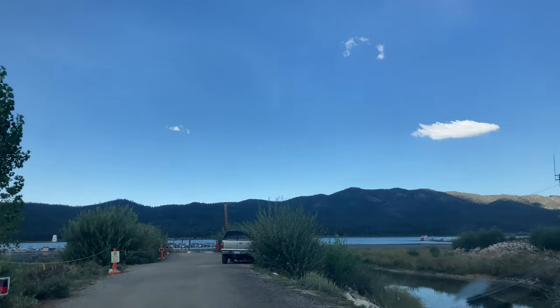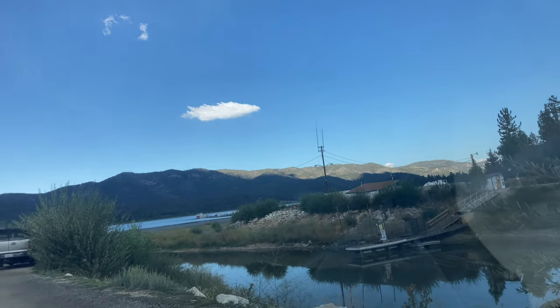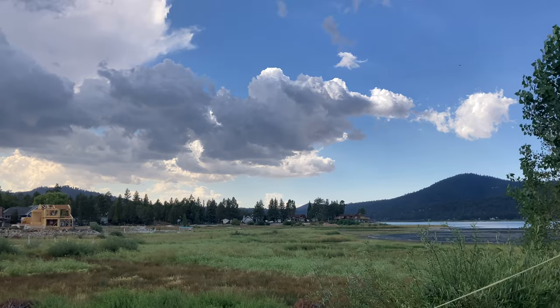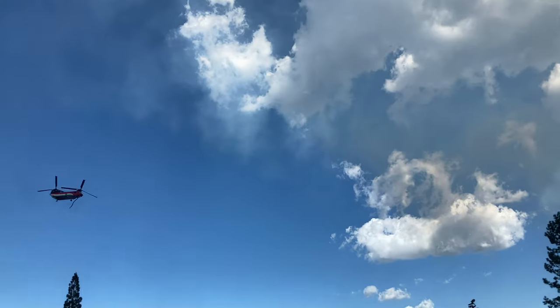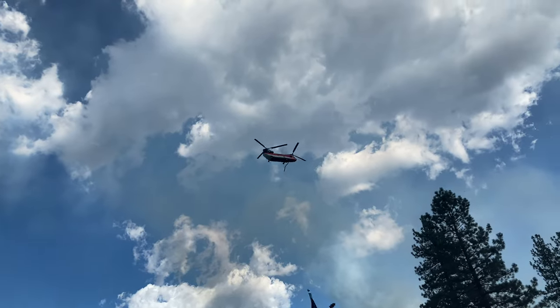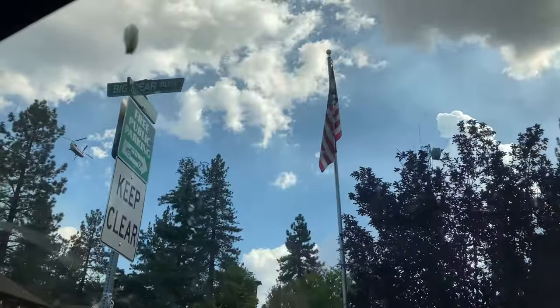Okay. Well, I'm trying to see where the helicopter went, but I don't see where the helicopter went. I at least want you guys to see that. Anyway, we'll try to find another location. Okay, it's flying back now. Wow, that is so cool.